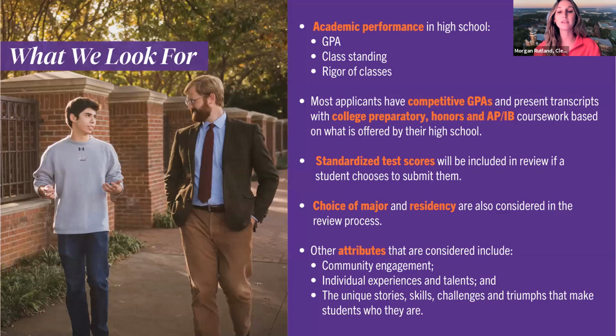Here are some of the top things we take into consideration when making our admissions decisions. First is going to be your high school performance. So looking at your weighted GPA through the end of your junior year, the rigor of your courses, class rank, if that's offered by your school. We'll take a look at those test scores if you're deciding to submit those. Your choice of major plays a part in our decision-making, as well as residency for South Carolina students versus out-of-state students. And then any additional optional material you've decided to include.